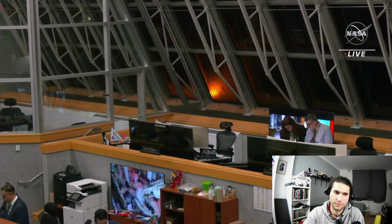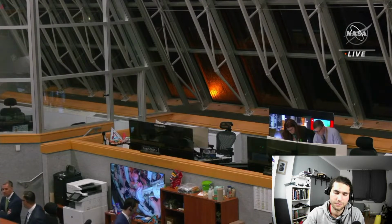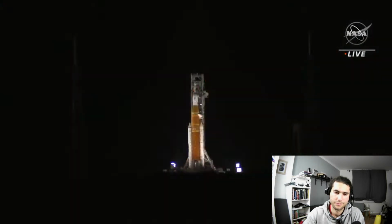NASA Test Director Carlos Monge saying that we are currently estimating how much work needs to be done before resuming the polling that is supposed to take place 15 minutes before launch. It then goes to terminal count at T-minus 10 minutes.